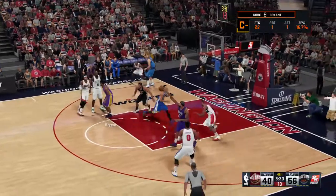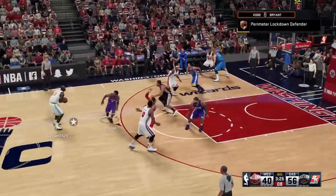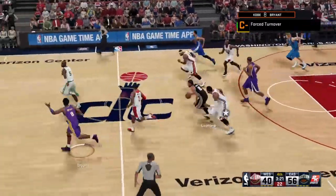And they double up Garnett. Ball's knocked loose. Back to Wall. 6 on the shot clock. Leonard with the steal.